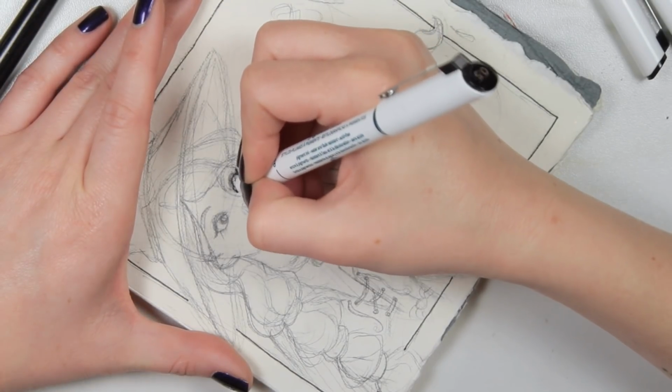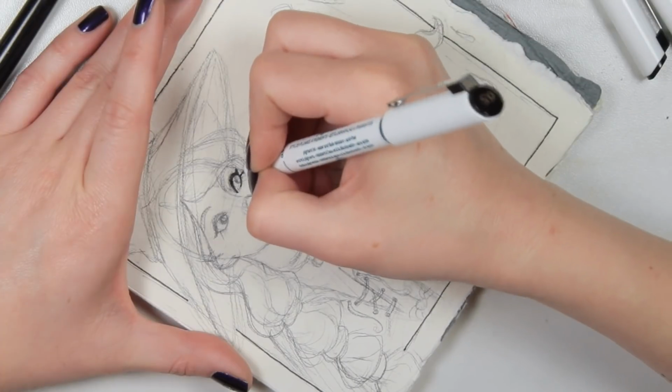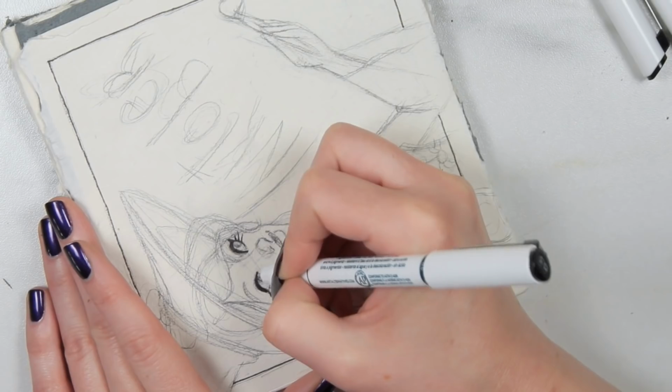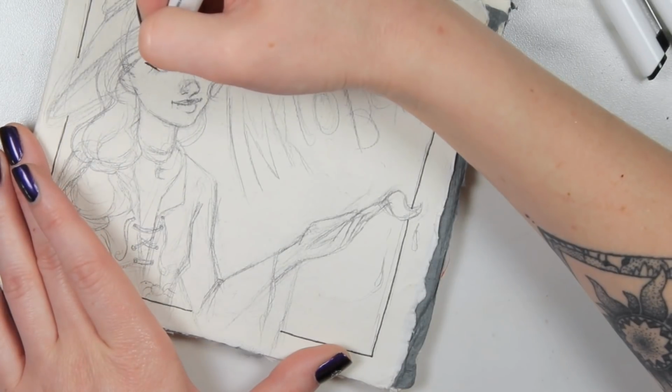So I think I'm going to do the face in the Art Alternatives liners, and then I'm going to go in with this because everything gets smudged when my hand goes on it. I could put a piece of paper under my hand, but am I going to?